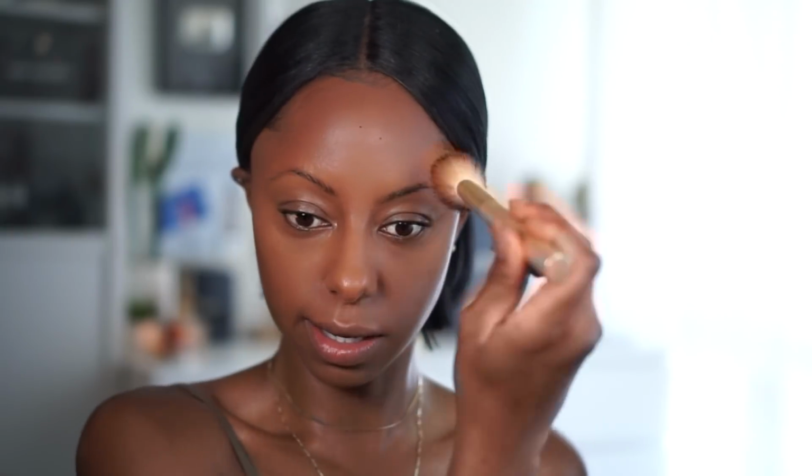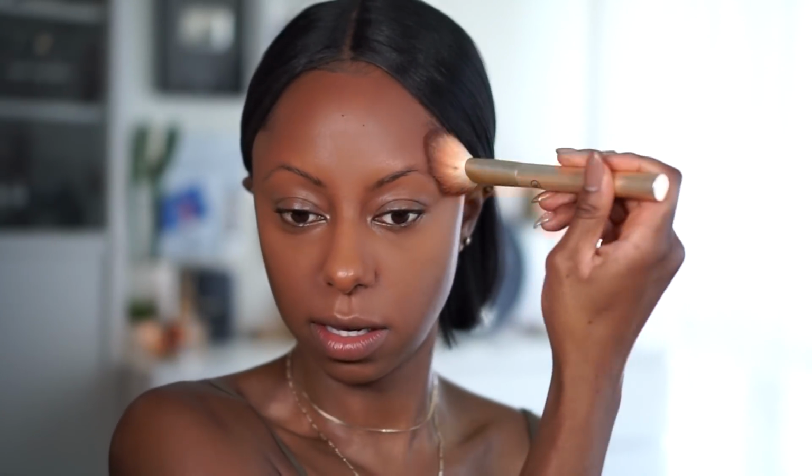Adding that dimension back into the face so we don't look flat. And I kind of like to twirl my brush. It does like this buffing effect.